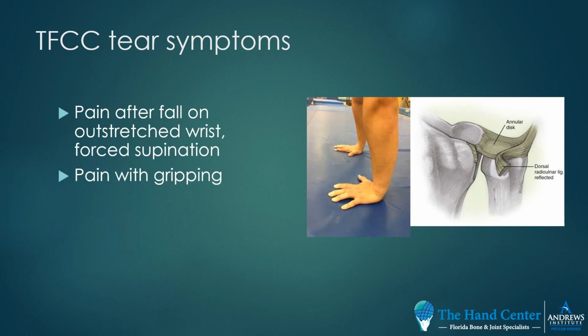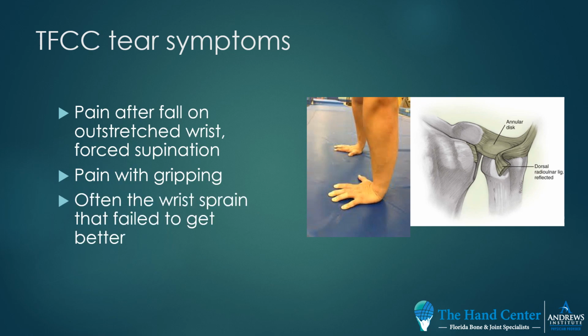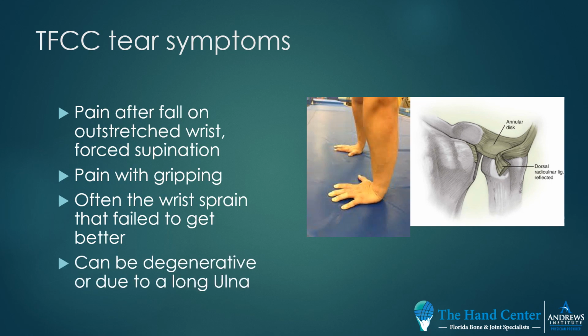They'll complain of pain with gripping, and they'll also have pain with holding objects, and they'll have a weak grip. Oftentimes, they're the wrist sprain that just failed to get better. Sometimes a TFCC tear can happen insidiously, and this is due to a long ulna or ulna impaction.